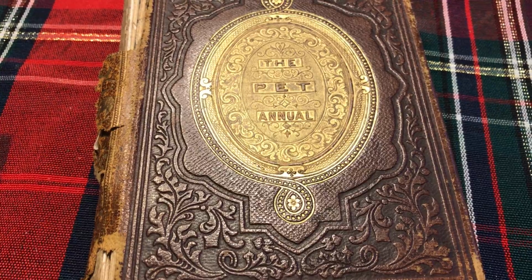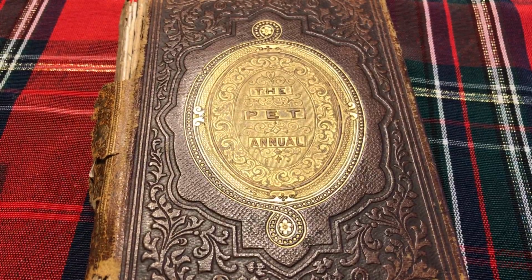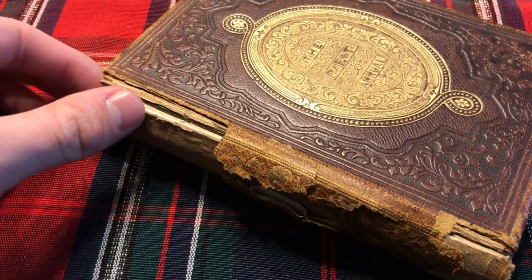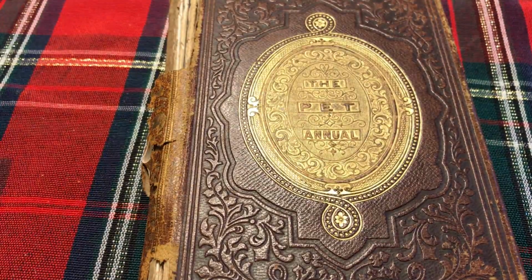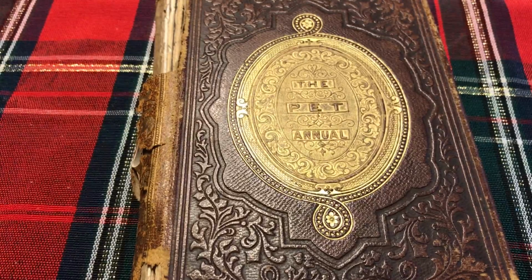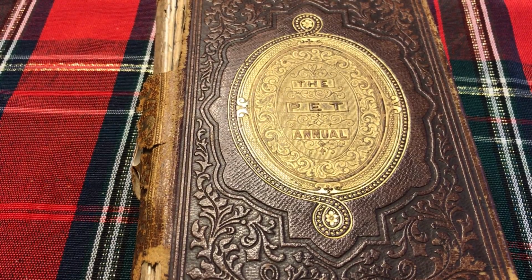This is a book I picked up at a garage sale for, believe it or not, $1. I mean, I shouldn't say believe it or not, because just look at the binding of this book. This book has seen some stuff, maybe a war or two. More on that later. So this book is called The Pet Annual. Kind of a weird name for a book, but it has nothing to do with pets.